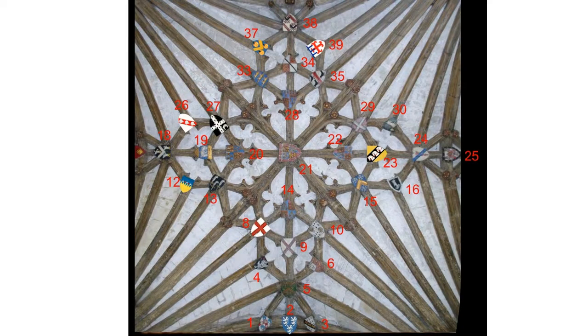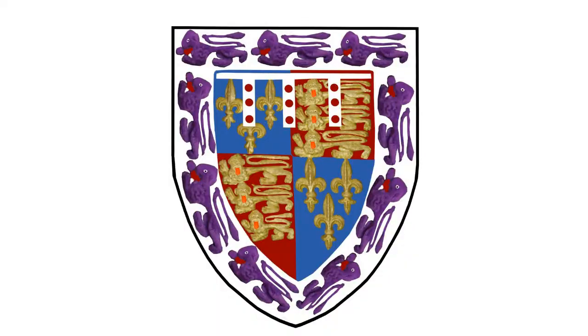The arms on the central boss are for Richard Plantagenet, later Earl of Cambridge, the younger brother of the Duke of York, his paternal arms differenced with a border of Leon, that is, argent semé of lions purpure, his mother having been Isabella of Castile and Leon.